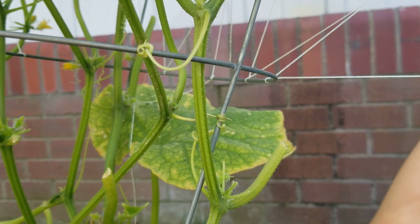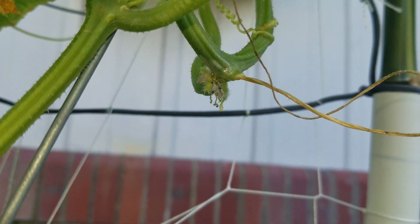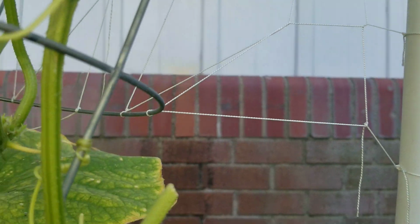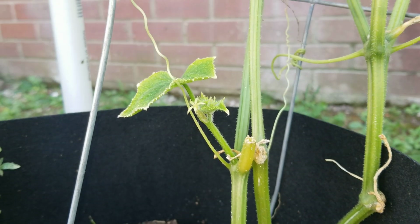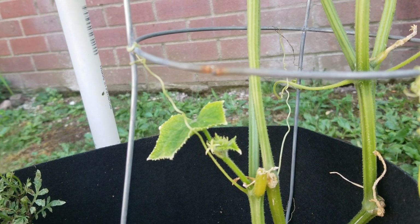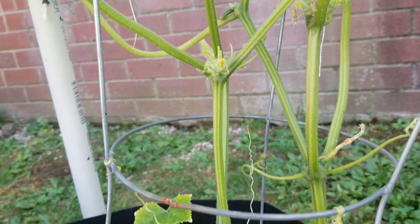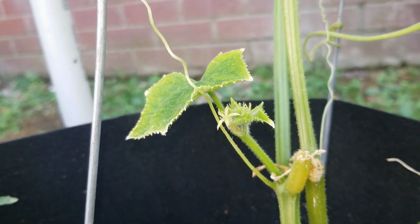So, see a whole lot of new growth. Right over there, that's pretty cool. It's coming downward. And I have a whole bunch of new tendrils coming out. And new sprouts.